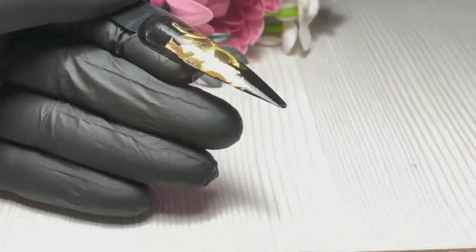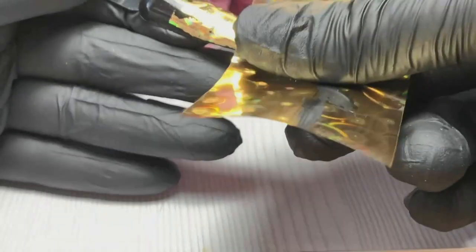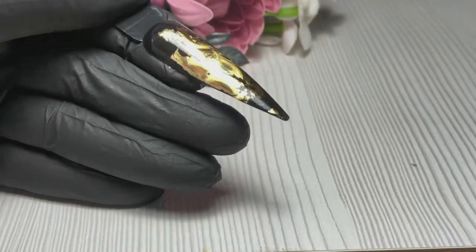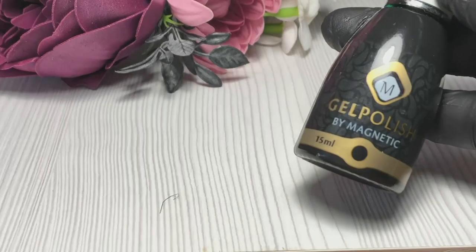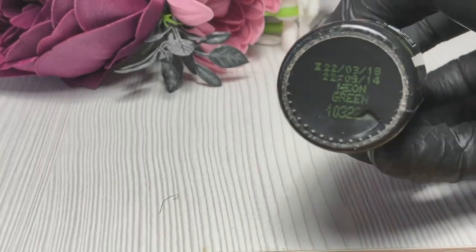Yeah, and different kinds. So this is a transparent and gold. And she does this a lot. Yeah. I actually am using the foils now as well. And yeah, we spoke about it yesterday. Yeah, all of a sudden we love foil.